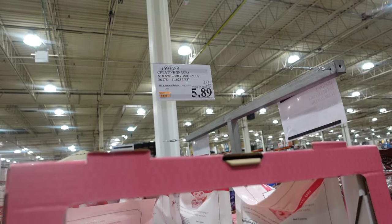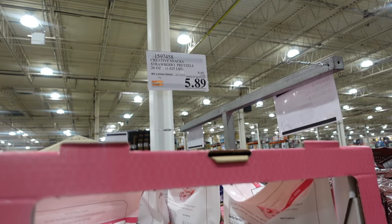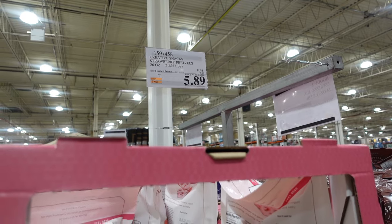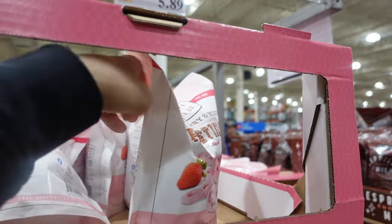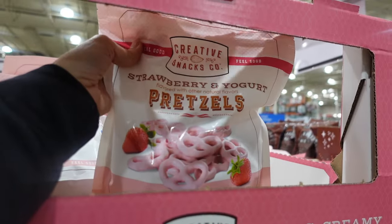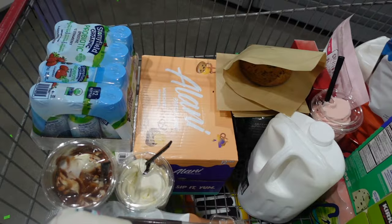You guys, they're finally on sale. I've wanted these for so long. $5.89. They're $2.60 off. Although I think they used to be $7.99, but still. I'm gonna have to get these today because finally these strawberry pretzels are on sale. And if you guys know me, I don't like to try new things unless they're on sale, just in case I don't like it.